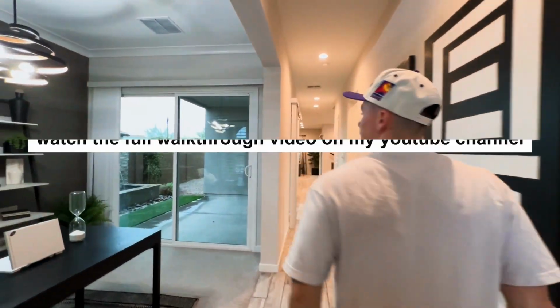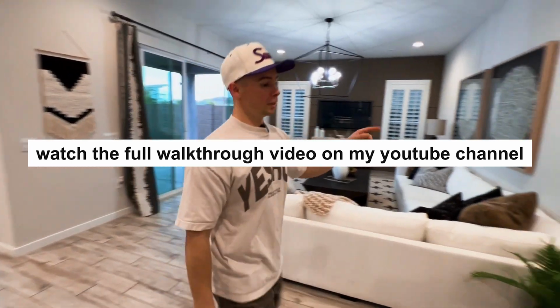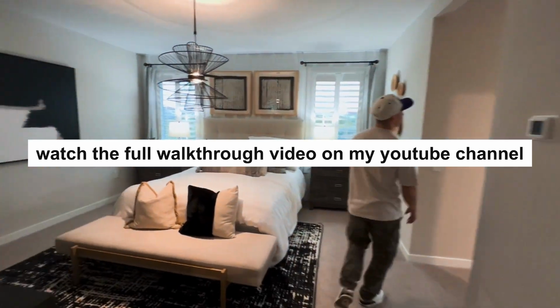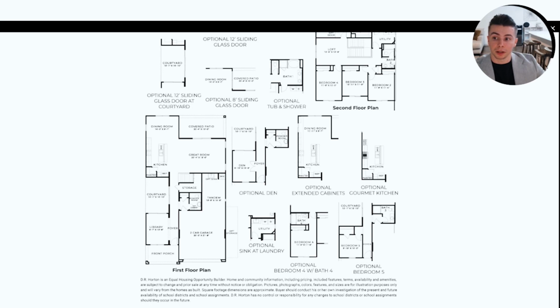is a 2-story home, 4-bedroom, 2.5 bath with a 2-car garage, 2,597 square feet. There are multiple options this home can come with, from optional tubs and showers, optional sink in the laundry room, optional 12-foot sliding glass door. It's just going to depend on what the model is spec'd with.